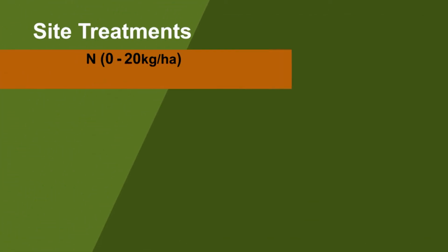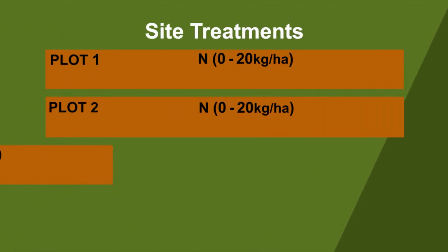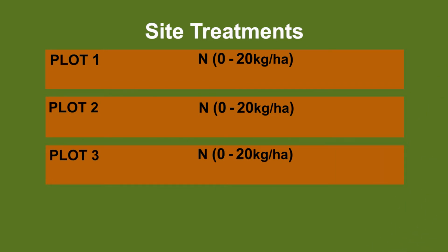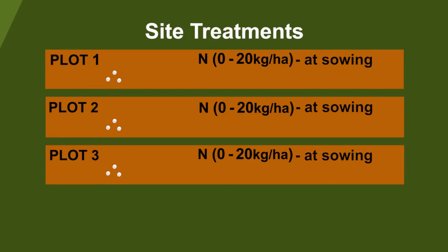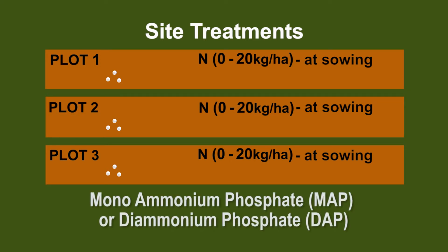3 nitrogen treatments were applied at each site, based on industry standard practice relevant to each region and the seasonal conditions. Sites received a small rate of nitrogen fertiliser across all plots at sowing, with 0 to 20 kilograms of nitrogen per hectare, typically in the form of MAP or DAP, depending on farmer management.